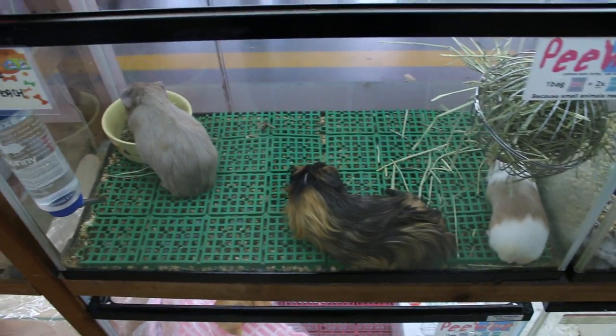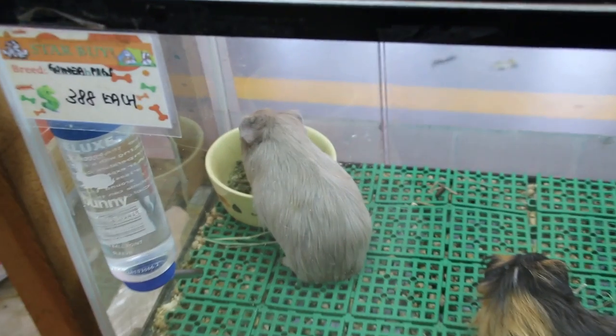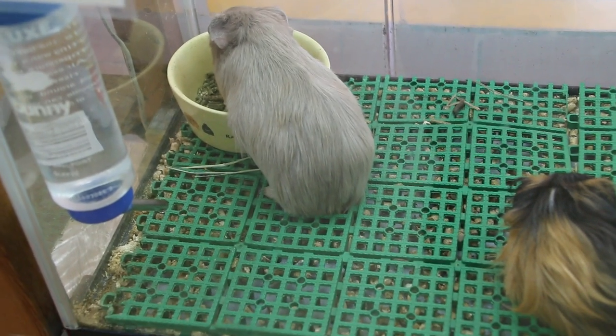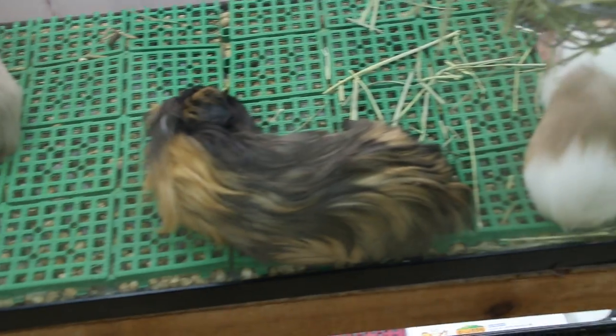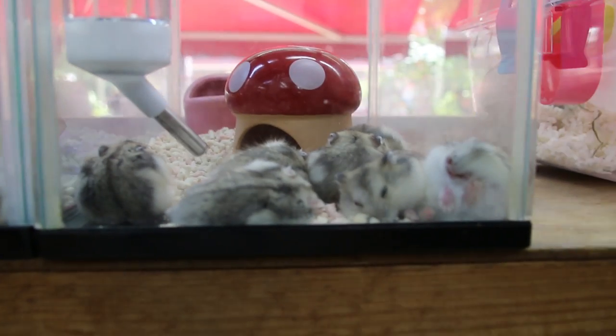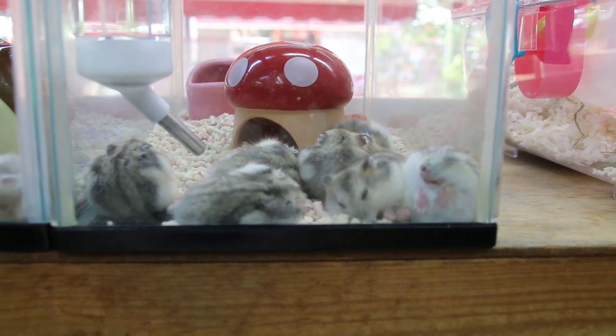Then we look at this, are the guinea pigs. So they have their own feed, which is fortified with vitamin C. Beautiful guinea pigs. $388 each. It's a pet shop. And on top here, the dwarf hamsters, $38 each. Very beautiful ones. High quality.